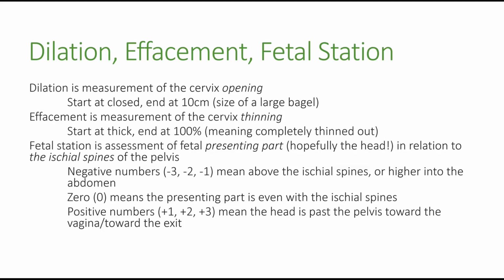We are going to go over some models, and we're going to discuss the difference in these 3 pieces. But vaginal exam is a very strong assessment indicator of progression in the labor and delivery process. So that's going to be an important piece for you to know.